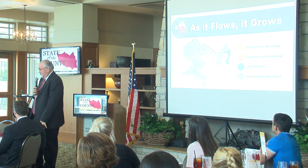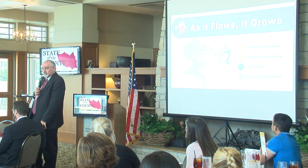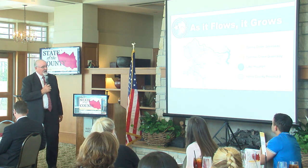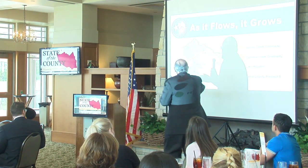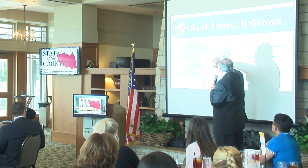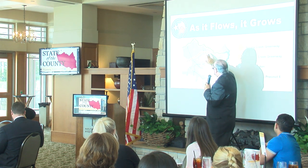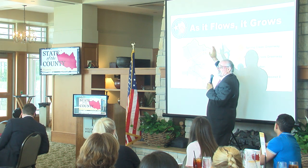Did y'all know that water flows downhill? Serious. Water flows downhill. What does that mean in practical sense? Well, what that means is that if you fail to control the water up Spring Creek and allow it to run uncontrolled and unstopped, it impacts the confluence that comes in here with Cypress Creek and makes the place where Cypress Creek flows backed up.